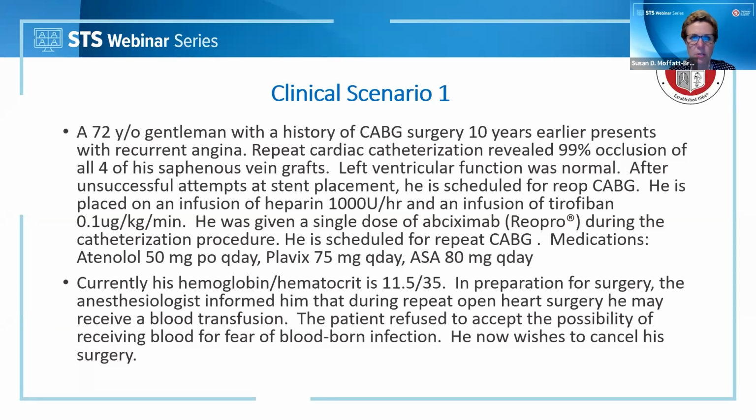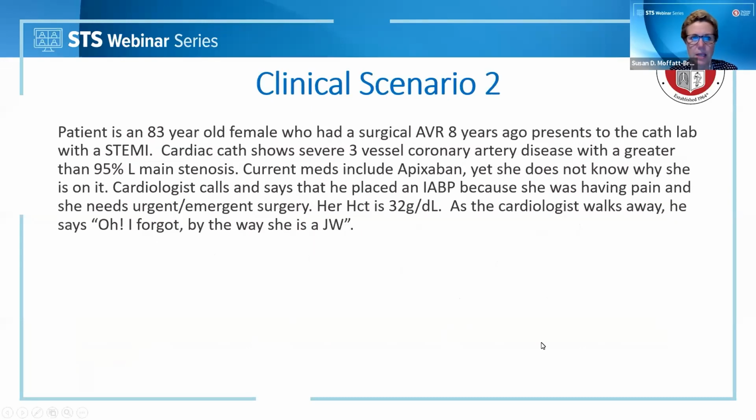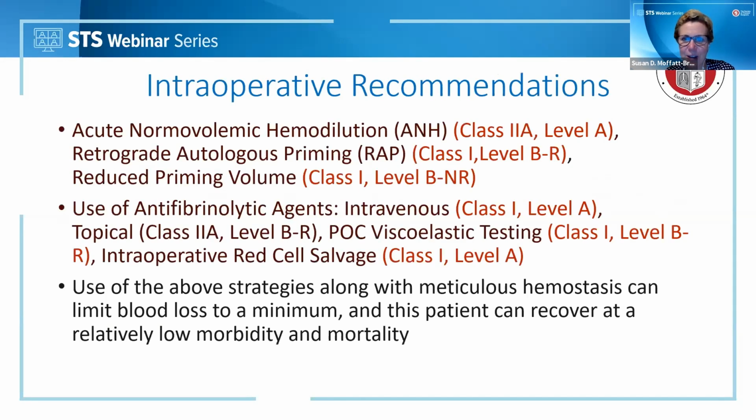So clinical scenario number 2 is advancing. It is a patient who is 83 years old, who had a surgical AVR 8 years ago, who now presents with a STEMI. Cardiac cath shows severe 3-vessel coronary artery disease with a left main of 95% stenosis. Current medication includes apixaban, yet she does not know why she's on it. The cardiologist calls and says that he placed an intra-aortic balloon pump because she was having ongoing pain and that she needs urgent surgery. Her hematocrit is currently 32. As the cardiologist walks away, he states, "Oh, I forgot. By the way, she is a Jehovah's Witness." With that, I'll turn it over to you, Dr. Tibi, to expand on some of the takeaways and maybe some additional recommendations.